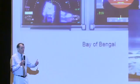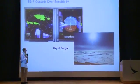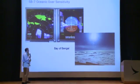However, one of the unexpected consequences of introducing SB503 is that the radar has gained an oversensitivity during oceanic flight. And this is frustrating to me, and as it is to other people who've experienced this. We are in the process of evaluating this. We'll get it fixed and come out with a service bulletin at some point to get rid of this. But here's the way it shows up.